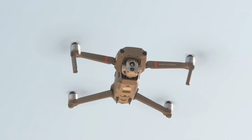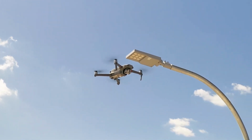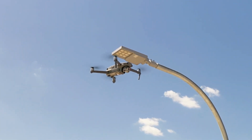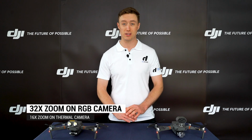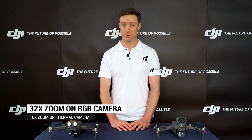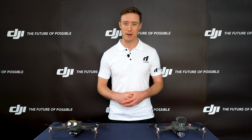This brings us to the latest edition of the Mavic 2 Enterprise division, the Mavic 2 Enterprise Advanced. This drone supports a whole lot of performance upgrades from its predecessor. Sporting both a visual and thermal camera, the Mavic 2 Enterprise Advanced is capable of up to 32 times zoom on the RGB and up to 16 times zoom on the thermal camera. It is also now capable of centimetre level precision with the new RTK module.